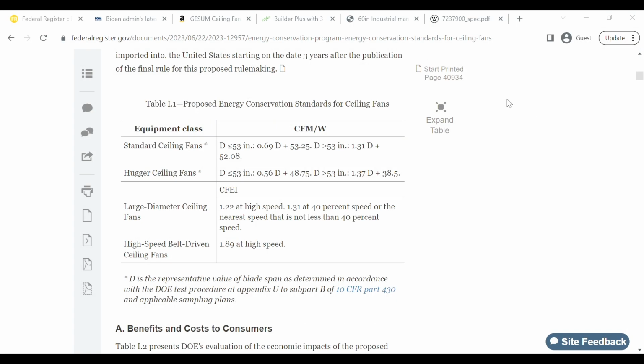Okay, so the next point is circling back around to the whole point of this proposal, and it's the measurement of CFM per watt. That's the metric they're measuring: basically the volume of air a fan moves per watt of its motor power consumption. And these are the equations they're using to measure it. For a standard ceiling fan, which I'm assuming is a downrod mounted industrial or residential grade ceiling fan, for fans of sizes 53 inches or smaller, you are using this equation. And for fans above 53 inches, you're using this equation. And similar for huggers and other ceiling fans.